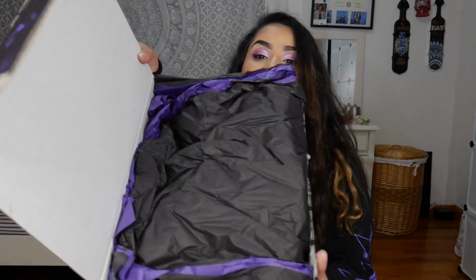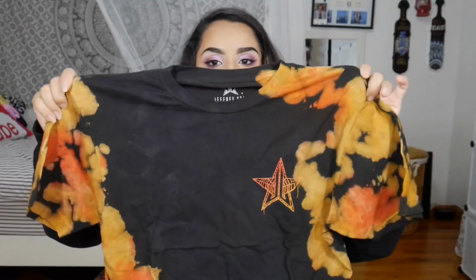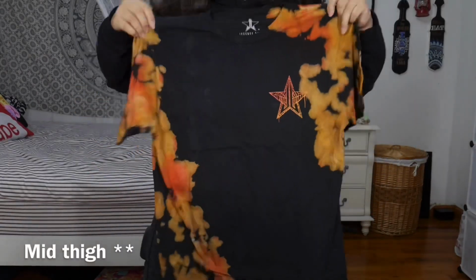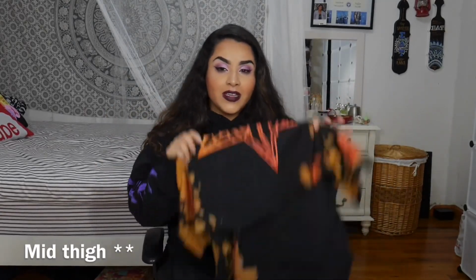And there is a ton of paper. Okay, so this is a t-shirt. It looks like it has a little bit of acid wash. It's so cute. It's orange and black with the Jeffree Star logo right here, and then also in the back as well. I did get the size medium, and this is how big she looks. Let's look at her compared to my buddy. Oh, this will be a nice sleeping shirt. It goes up to about my mid hip, and I am 4'11", so mid hip, 4'11", medium.